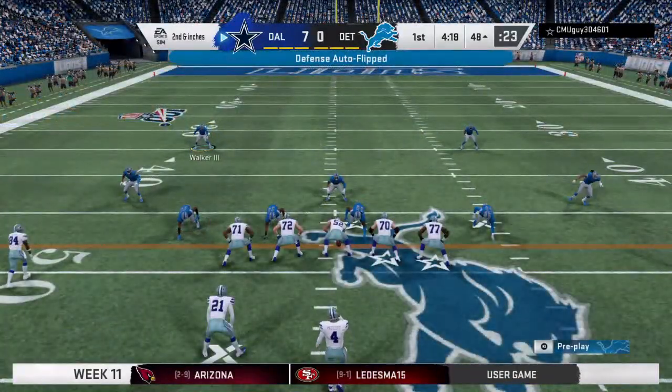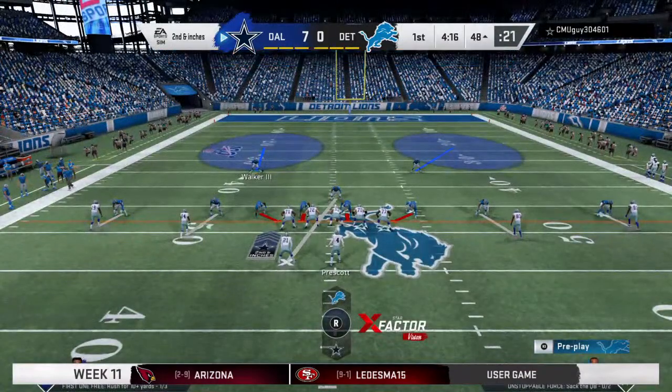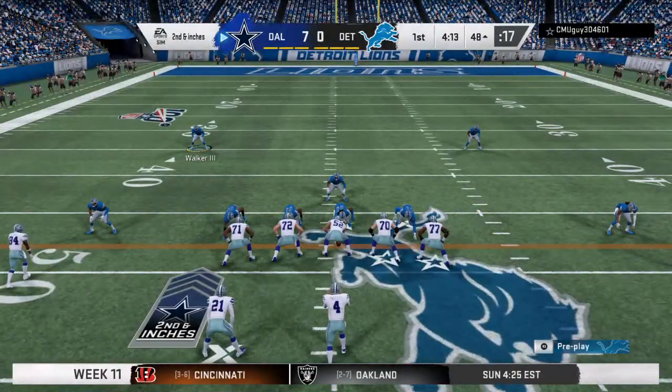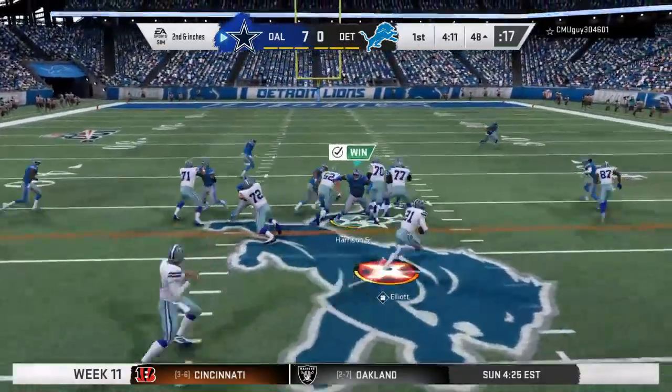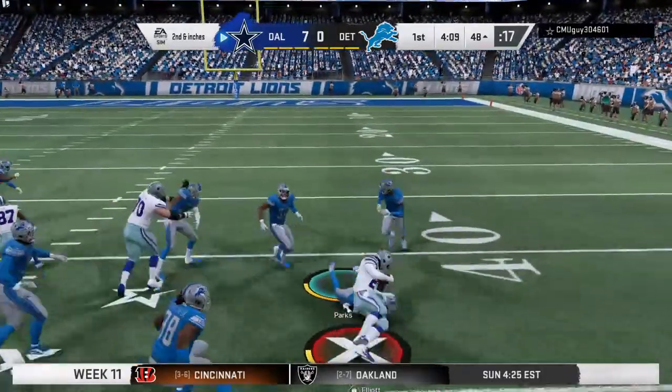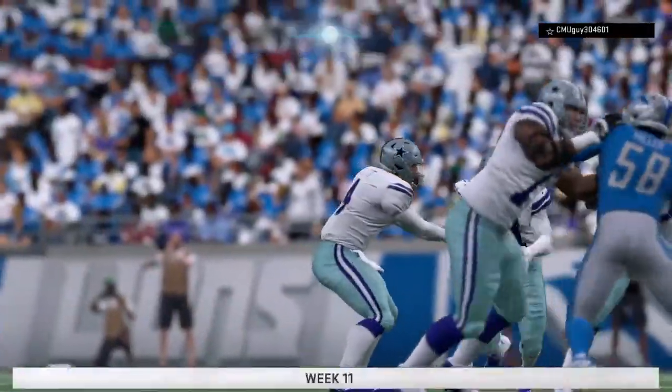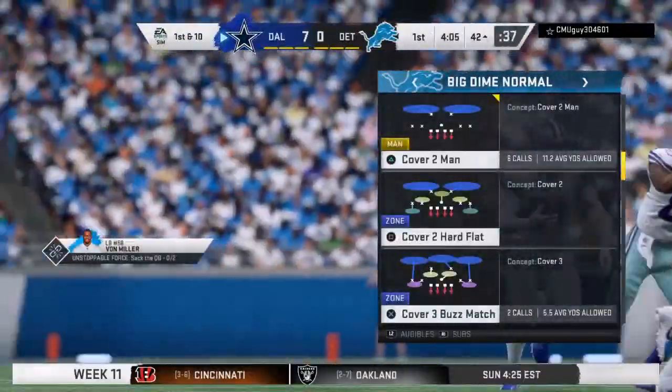Still a few inches short of a 1st down as they come up now on 2nd down. Let's get off the field, D. From the shotgun, again to Elliott. And this time he's able to take it down to the 42. 7 yards there and a 1st down.